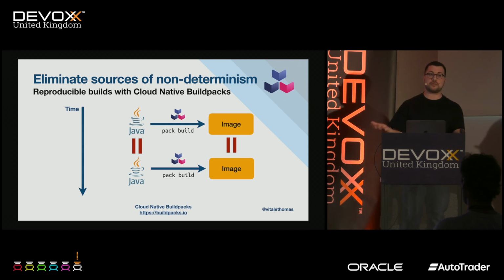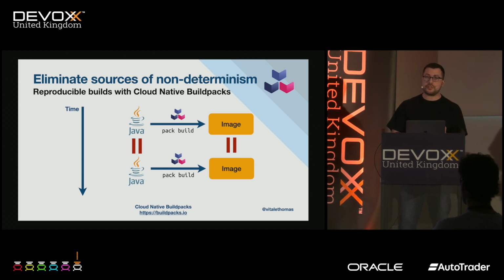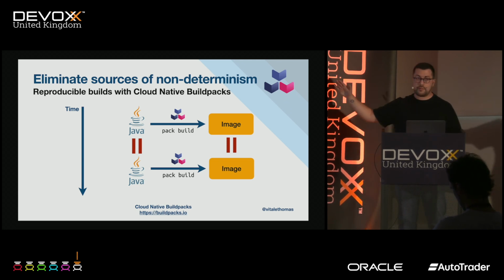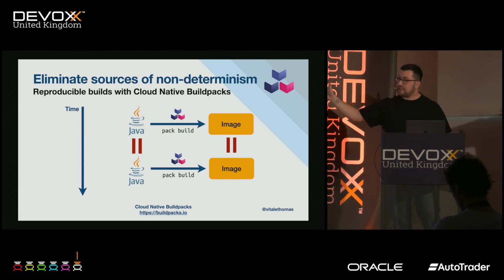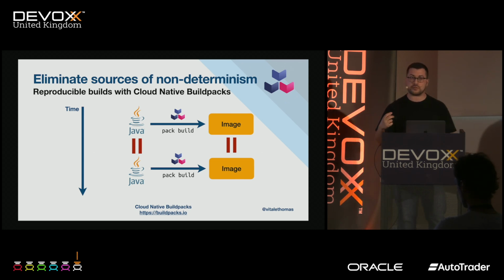And usually that's not what happens. Cloud Native Buildpacks instead has this reproducible build feature out of the box. So no matter at what time I build the image, if the input didn't change, the output will not change. And that's really important. I want to have that kind of provenance and traceability also in how things are flowing through my supply chain, software supply chain.